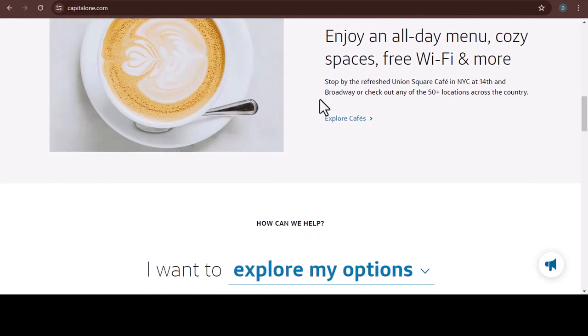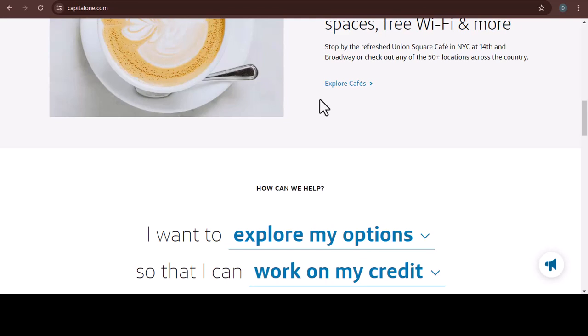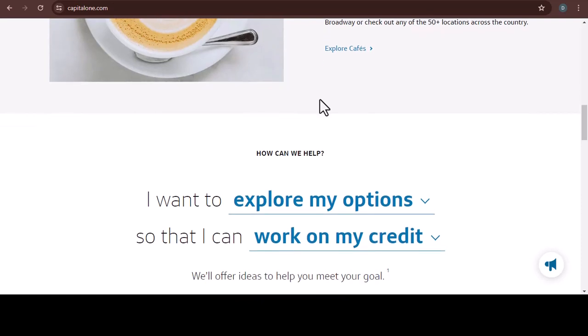Feeling old school? Let's talk about checks. Deposits made in person at a Capital One branch are generally available the next business day. But if you're depositing a check drawn on another bank, brace yourself for a slightly longer wait. Those typically take 4 business days to clear.